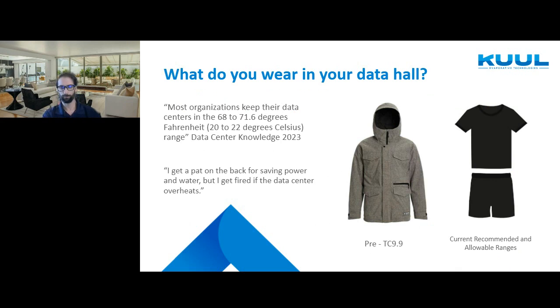So we're definitely not in the days where you're going to need a jacket to go inside a data hall. We believe that there's still a lot of facilities out there that are not taking full advantage of the recommended and allowable ranges. So why is this?